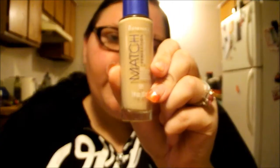And this one, I'm kind of on the fence about still. It's the Rimmel Match Perfection, and I'm in 120 Ivory. It's a lot thinner consistency for a foundation, and I don't know. I'm just still on the fence about it. I want to use it a few more times before I give a good review on it. But it's got a light medium coverage as well, so I'm still testing the waters on that one.